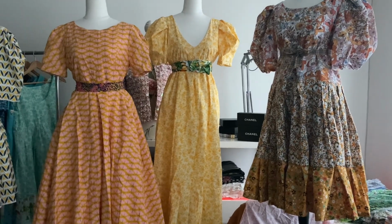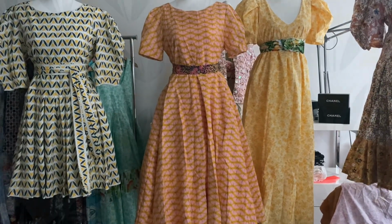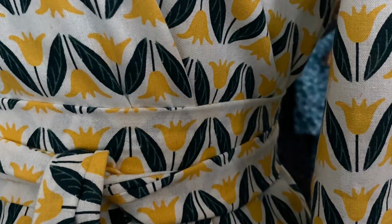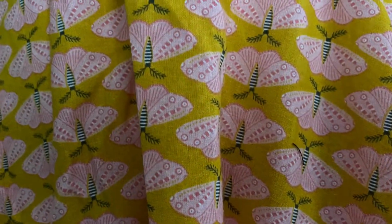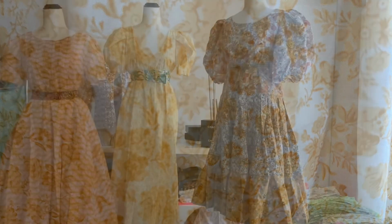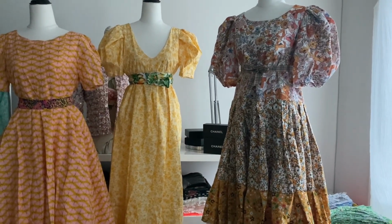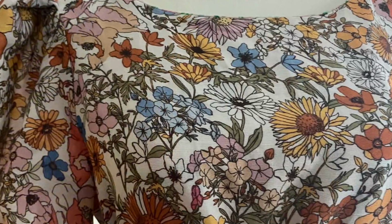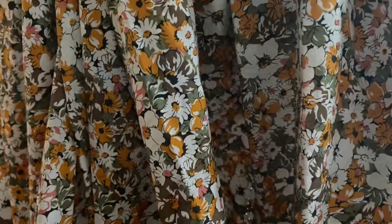You can't really appreciate these, these are all my yellow ones. So there's the vintage tulips ones, and then there's close-ups of each of the vintage style prints. The pink moss is absolutely adorable, and that's just a quilting cotton. The top one is linen, and the other two are a linen cotton blend, 50-50. I love the blue flowers in this. I just love the mix. It's so beautiful. I wish I could get more of that fabric.